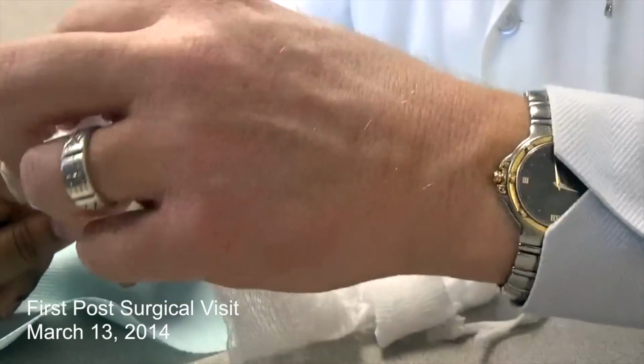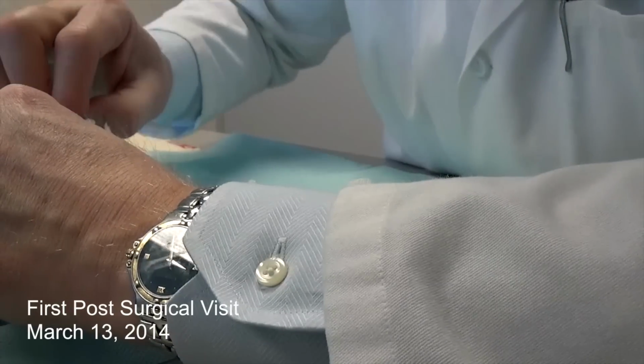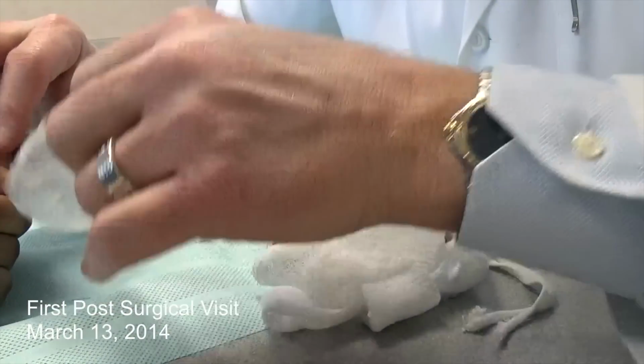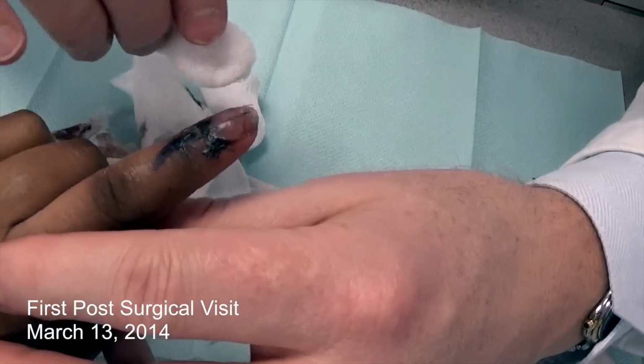Let's clean up a little. What I think I'm going to do, actually, is send you over to the therapist to have a little protective splint made for you. Because since it's so sensitive, I think, yeah.